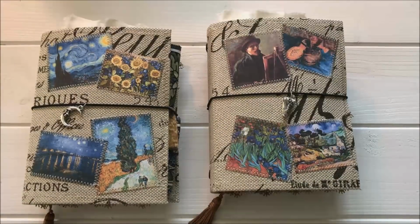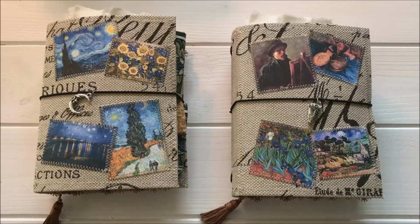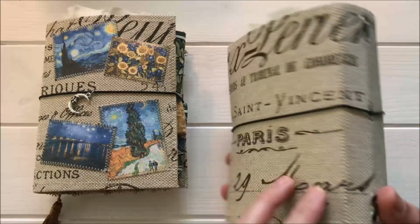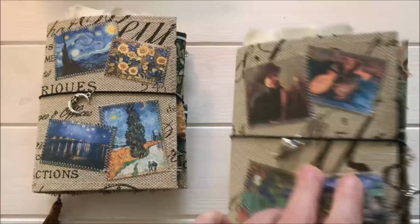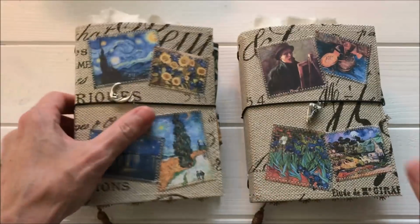Good morning. I'm here to flip through a few Van Gogh Traveler's Notebooks. These are both created using a combination of the 3 digisets that are now available in Mrs. Cogg's Etsy. These are field notes size, so the pages are 3.5 by 5.5. They're covered in a canvas with French writing on it, and we'll just flip through and take a quick look.